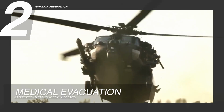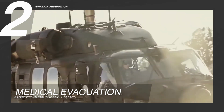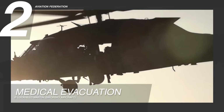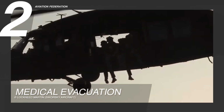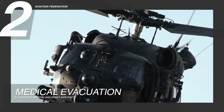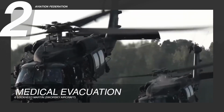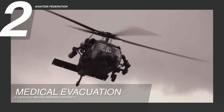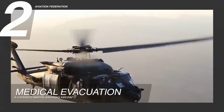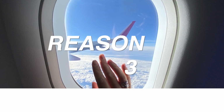With a maximum cruise speed of 183 knots or 338 km per hour, the Black Hawk can move patients swiftly to field hospitals or bases. Its rugged airframe ensures it can land on improvised sites close to the front lines, reducing the time between injury and treatment. This combination of speed, range, and survivability has made it one of the most trusted medevac platforms in modern warfare. Each mission further increases this helicopter's unmatched contribution to saving lives under extreme conditions.